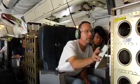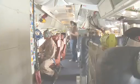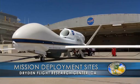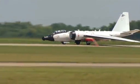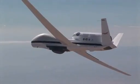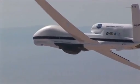This mission is different than previous ones, partly in terms of the aircraft that we're bringing to the field. In GRIP, NASA will have 3 aircraft: the DC-8, Global Hawk, and the WB-57. We've had multiple aircraft before in coordination with other agencies, and one of those aircraft, the Global Hawk, an unmanned aircraft, has the ability to stay out for very long periods of time.